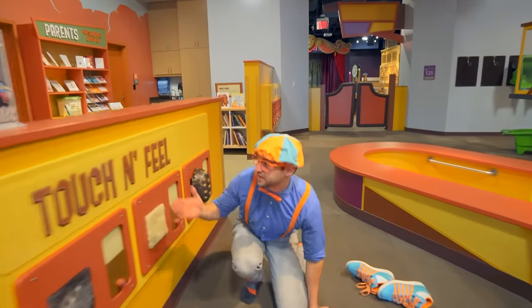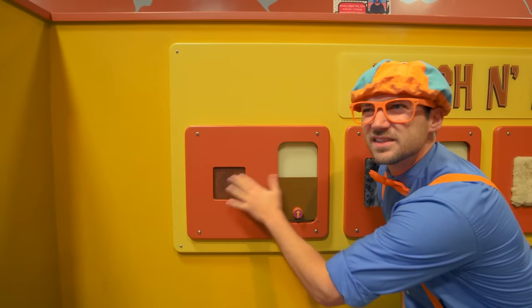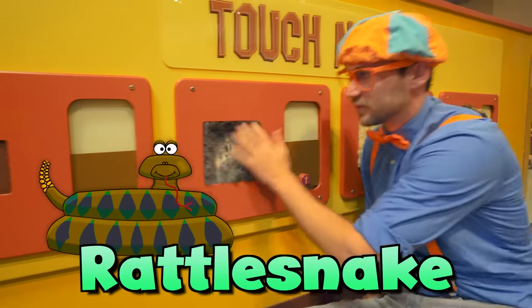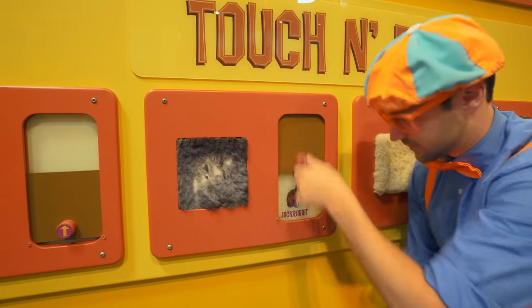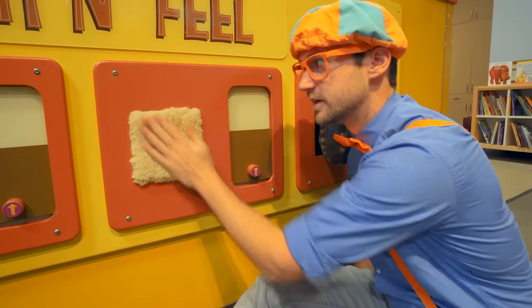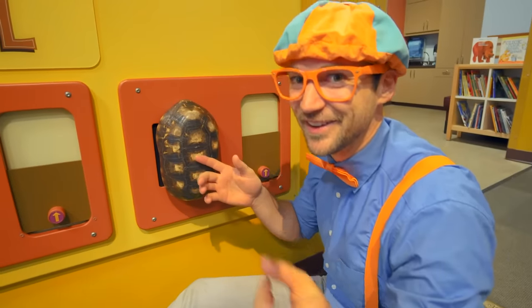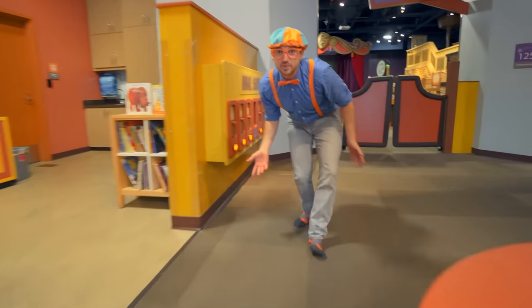Ooh, this area is called the touch and feel. Okay, let's do the first one. You have to guess what it is. What does it feel like? Whoa. Yeah, it's kind of scaly, but not scaly. Yeah, it's a rattlesnake. Ooh, you feel this? This is really soft. I like to feel things. Oh, yeah, it's soft. That's the jackrabbit. Ooh, what's this? Kind of feels like wool. It's soft, but also very firm. That's the sheep. Whoa, and this is hard. Yeah, I bet you know what that is. Yeah, a tortoise.